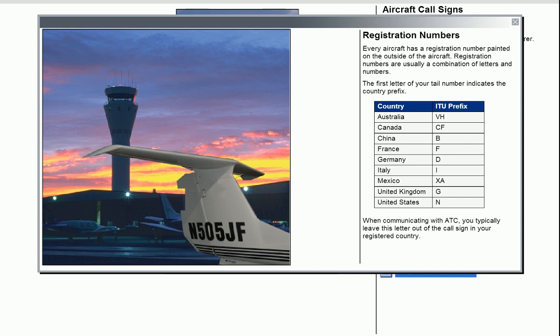The first letter of your tail number indicates the country prefix, which is based on International Telecommunication Union, or ITU, standards. When communicating with ATC, you typically leave this letter out of the call sign in your registered country. For example, in the United States, aircraft with an N registration don't use the N prefix in their call sign. However, when flying a U.S. registered aircraft into Mexico, you would use the N.